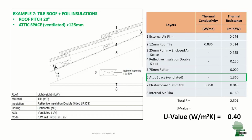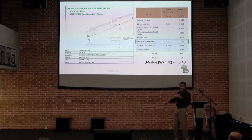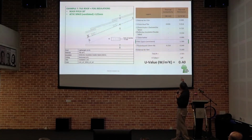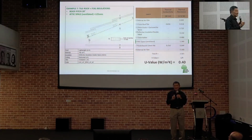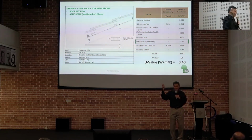You can see the attic space can get a value of 1.36. So you can barely make it, but of course you have foil insulation, and it's a ventilated space. So you take the 1.36 for a ventilated roof. That's why you get the figure. You can barely make it. Of course, you have to buy the highest quality foil insulation, not the cheapest quality, because it's already 0.4. If you take anything worse than an emissivity of 0.03, you will not meet the value.